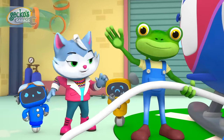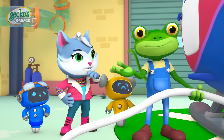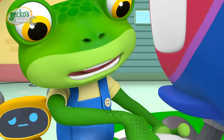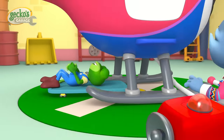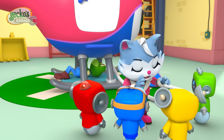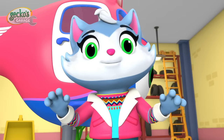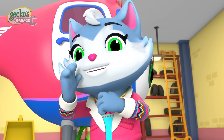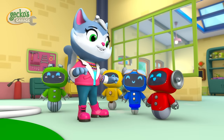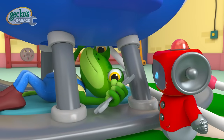Hello, everyone! It looks like our friend Helena needs some repairs. See, Gecko, Helena's grabbing arm is stuck. It really is. Let me take a look. Shh, Mechanicals. Today is Gecko's birthday, so let's make the best surprise party ever. That means keeping a secret, okay? Could I get a wrench, please? Mechanicals? Mechanicals? Thank you, Red.